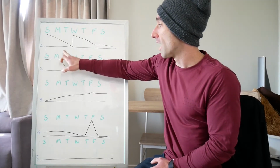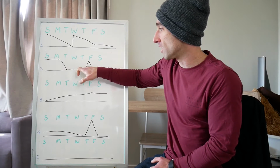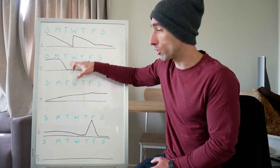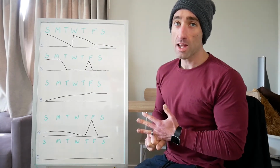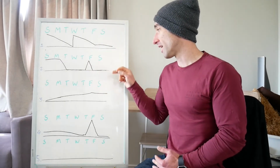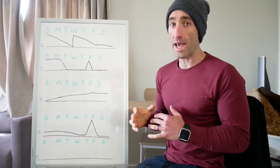Now the next option is a massive spike, called a front load, at the start of the week, and then you taper off, and then you hit your baseline calories or go just above that, and then on the Friday you hit a massive spike again, and then on Saturday you just judge where you're at.